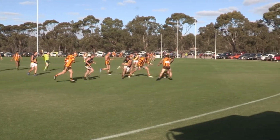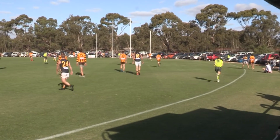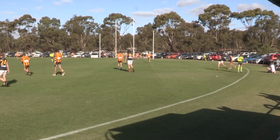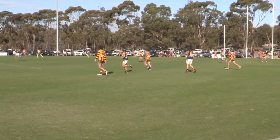Hybens. And the short one over the top. Oh, Broman beautifully roved. Goes with a right foot kick towards the square. Tom getting back there. Offhands Violet. Getting back also Dan Grovzanovsky. Runs across the back pocket. Right foot kick out wide.